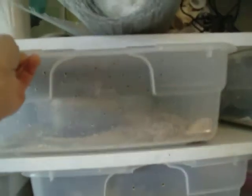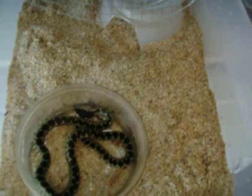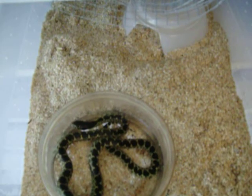First of all is a desert cow king. Not bad looking snake. There he is, he's in his water dish. If you can't see him, I'm sorry. The lighting in here and the video quality sucks.